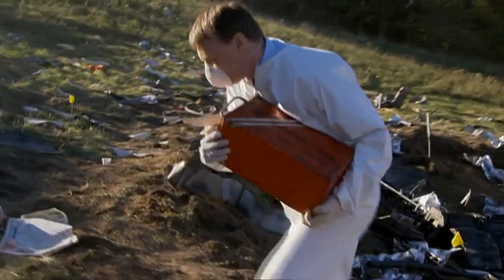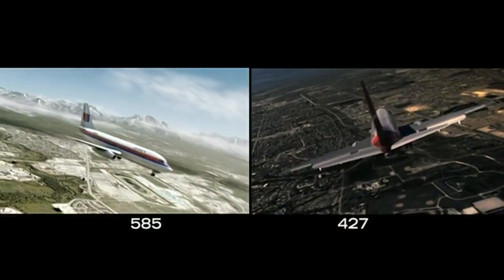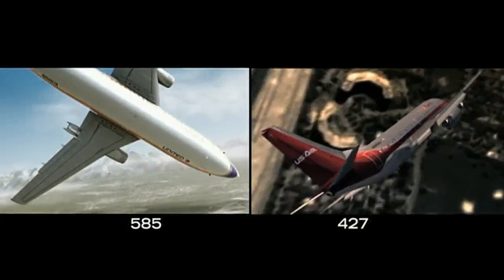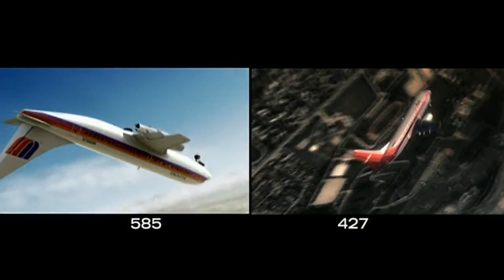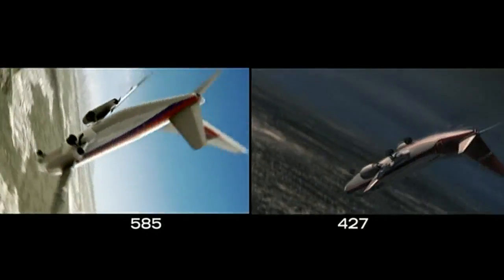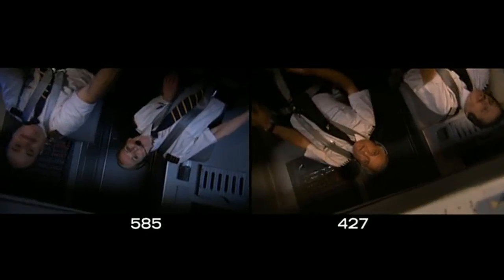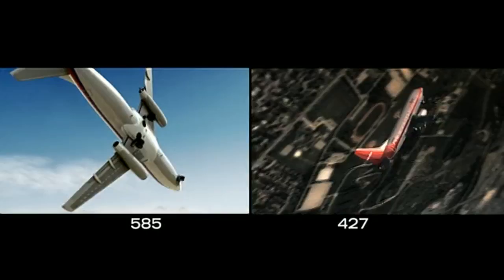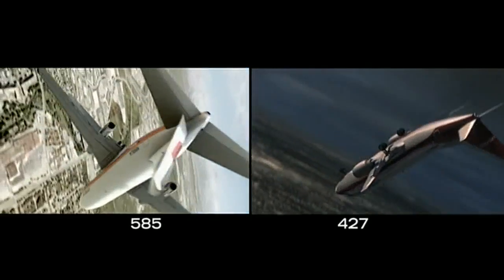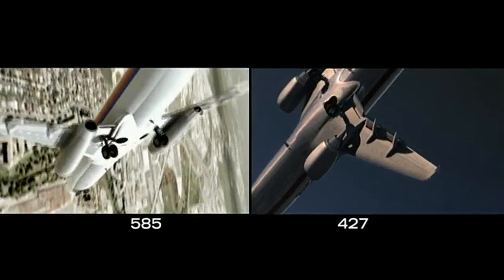Investigators begin to see that this crash is a mirror image of United Flight 585. On final approach, United 585 rolled right, while USAir 427 rolled left. Both crews are caught by surprise. After a terrifying struggle, both crash with no survivors.